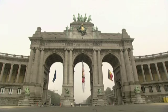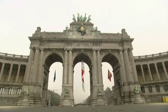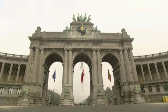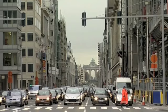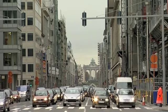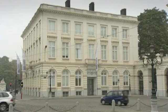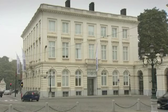Like many other cities in the 19th century, Brussels was a warren of medieval streets and houses. During the reign of Leopold I, Brussels underwent a period of reconstruction. The main square of the upper town became the Place Royale, or Royal Square, surrounded by government buildings and close to the royal palace.